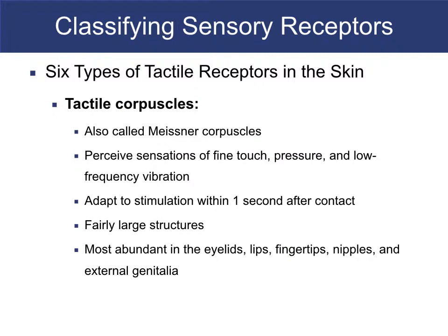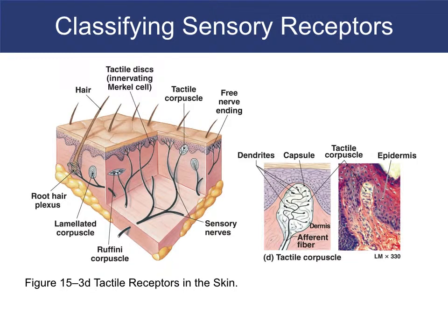Then there are these tactile corpuscles called Meissner's corpuscles. They are fairly large structures. You can see they're most abundant in the eyelids, lips, fingertips, nipples, and external genitalia. Is that these guys? Here's a tactile corpuscle right here.